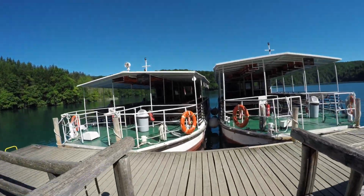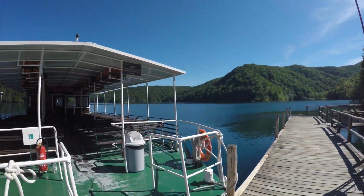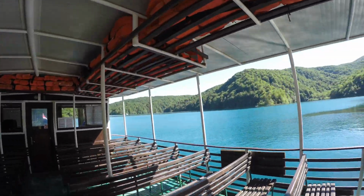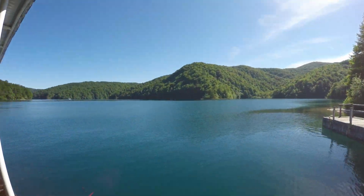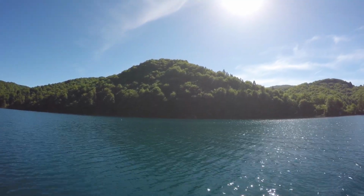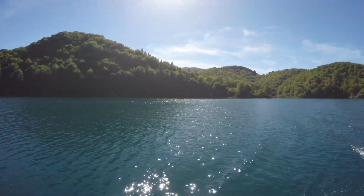The boats are included in your ticket price, and it's pretty cool. Just in case you were wondering, they are electric motorized boats or ferries, so they're not polluting. That's why the water is crystal clear.